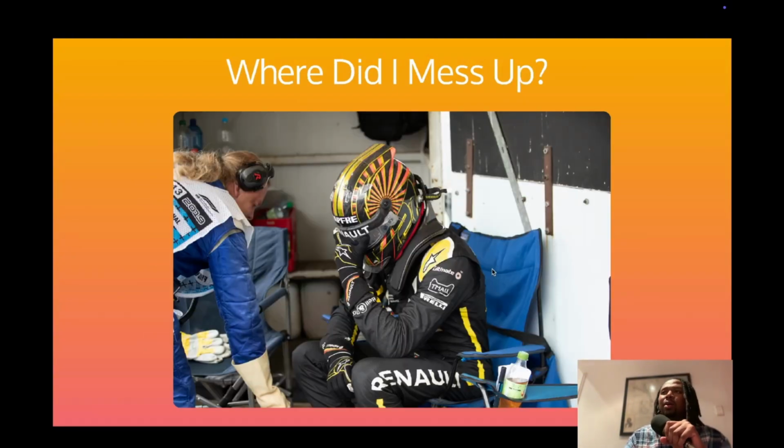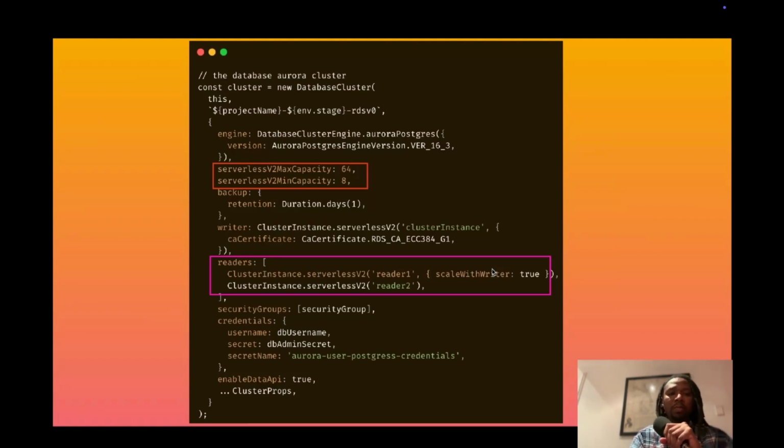Cool. So let's dig into where exactly I messed up. Quite frankly, like I mentioned earlier, it was in my configuration using the CDK. As you can see in the first red block, you're probably wondering, why did this guy set the minimum capacity unit to 8 and the maximum to 64? That's asking for trouble, right? That's like telling AWS, give me max power for everything.